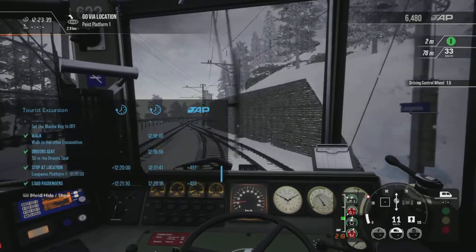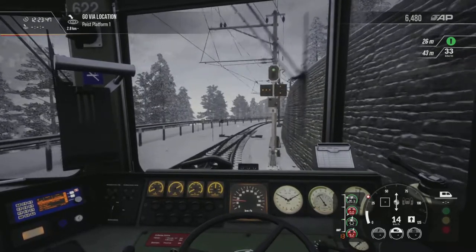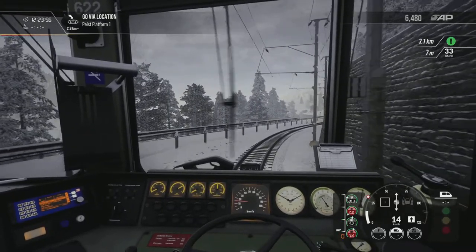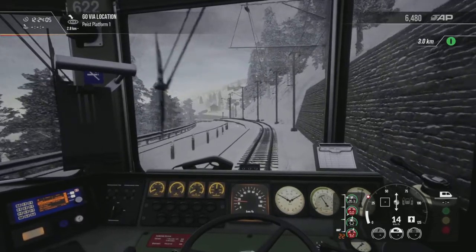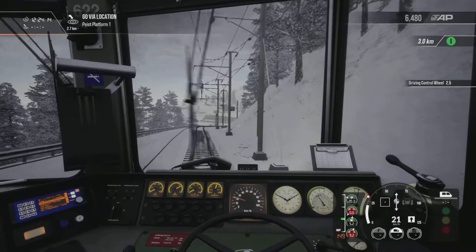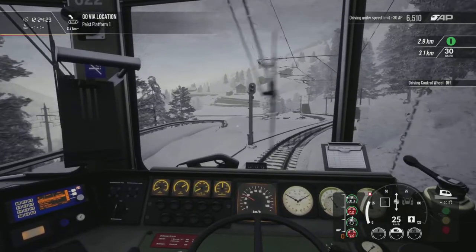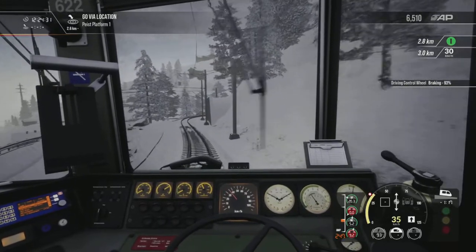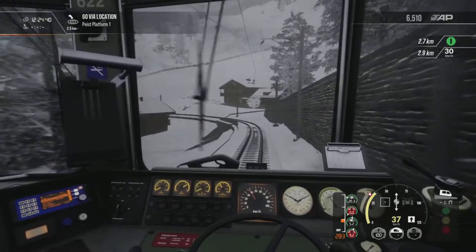So next station is, well, the next station is Chur. So we're going quite a distance over there. And we will have to put the dynamic brake on as we are going to be going downhill. Lovely. Let's get up again. Right, let's get that brake on as we are going downhill and we're running away up the speed. There. Lovely.